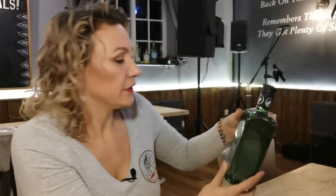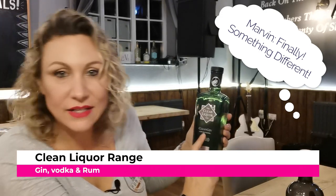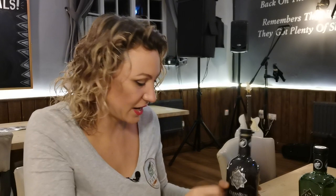I'm just about to try samples of the clean liquor range. We've got clean gin at, this one says 1.2%, and that one says 1.2%. So they're low alcohol. So for anybody who doesn't really drink, or you don't want to get that kind of fizzy feeling, this is a perfect substitute for you. But let's see whether or not it affects the taste.